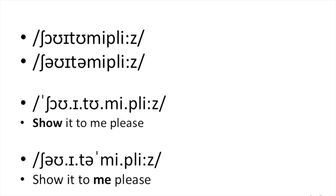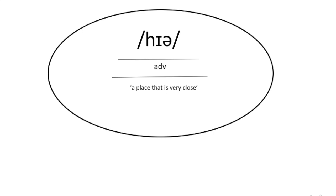Okay, what about this? This is an easy one. A place that is very close, it's an adverb, has to be here. What about this?